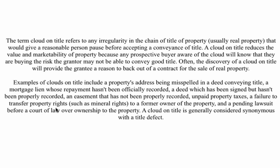The term cloud on title refers to any irregularity in the chain of title. See, so I'm trying to use all these terms together. That would give a reasonable person pause before accepting the conveyance of the title. A cloud on title reduces the marketability because a prospective buyer who is aware of the cloud will know that they are buying a risk of the grantor not being able to convey good title. So cloud on title makes things unclear because it's saying that the person selling may not have the right to sell it. So obviously it's going to lose the marketability. Okay? So you could back out of the contract, making it voidable, correct?